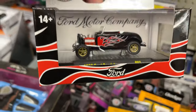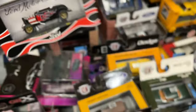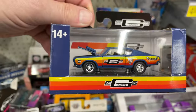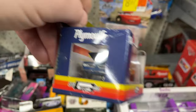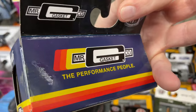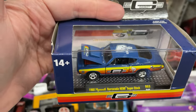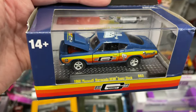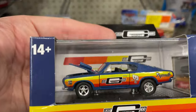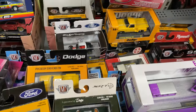Oh wow, look at that Ford Roadster with the tricky gold wheels. I know that's not the Chase. Oh man, look at the colors on this. I don't remember seeing previews of this. Let me think. The performance people. Wow, 1968 Plymouth Barracuda Hemi Super Stock. Man, I think it's beautiful. Is this one you would buy or you like just to, you know, admire? I think it's pretty nice.